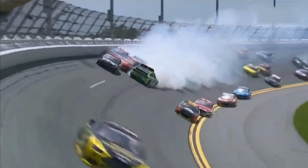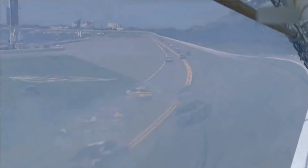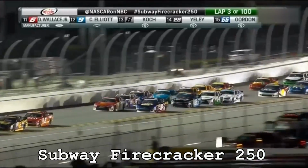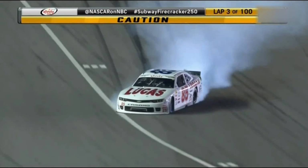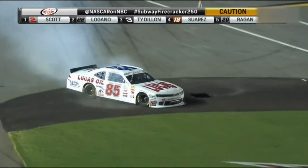Martin Truex Jr. landed on the wall pretty hard before he got into the 18 as well. But it started with the 18 and the 2. The 2 just behind that 18. And that's the tough part. You're running in the single file line. He's got Brendan Gaughan just in front of him, moving that second line. Blake Cook, and around goes the 85. So Bobby Gerhart spins, brings the caution out.